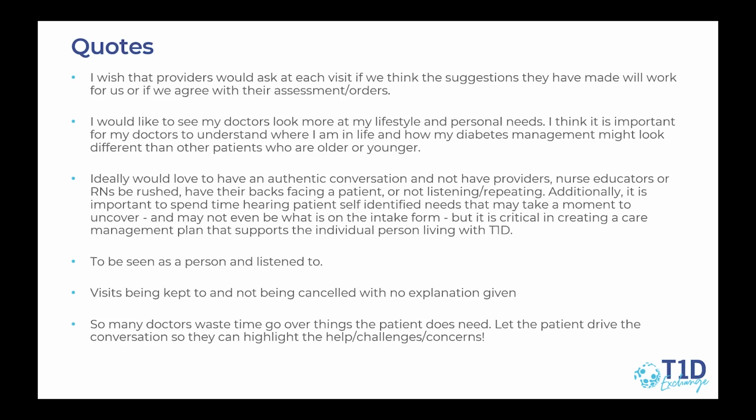Help set priorities with people. Did you have a question? Yeah, I was just going to make a comment that we've considered putting pre-selected options, right? Kind of like the topics that you have, so that patients may not have to generate those thoughts themselves, but would be able to select from a menu of options. And that's one of the things that we're considering as another test of change.